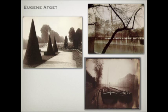Atget never called himself a photographer. Instead, he preferred the phrase author-producer. Author-producer.